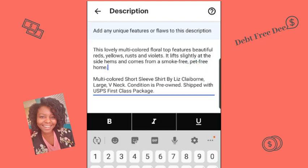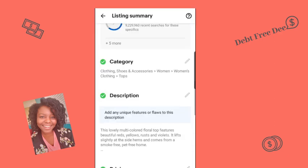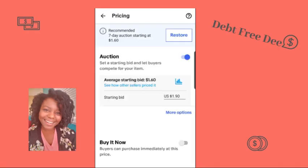On to pricing. You'll decide if you want to go with an auction or a buy it now pricing system. With the auction, though I haven't done this in a while, you can determine how many days you want your auction to go, what your starting price is, and then folks can bid on the item. Now, the auction has some great benefits, but you'll just want to be sure you're totally aware of everything that comes with holding an auction for the item. Again, I don't do that as much anymore. I normally go with buy it now.